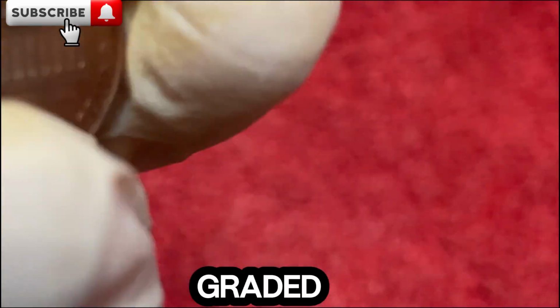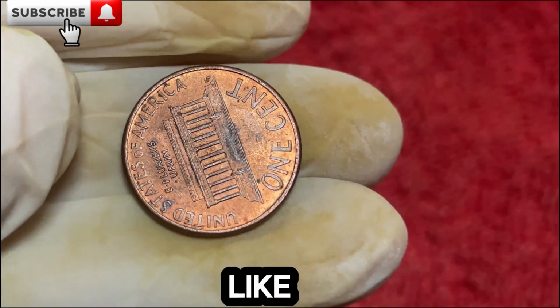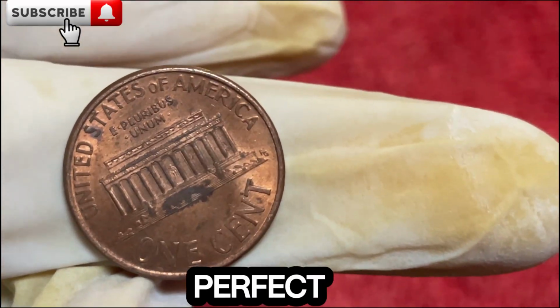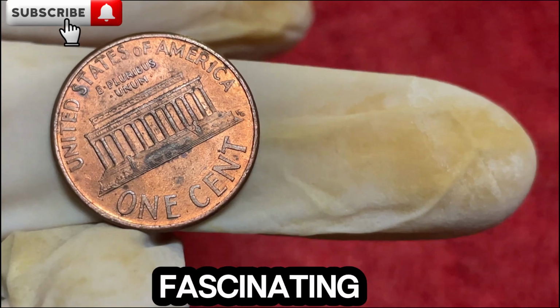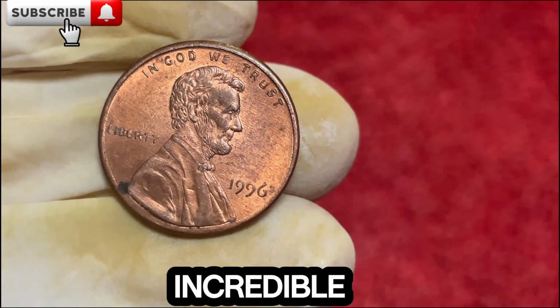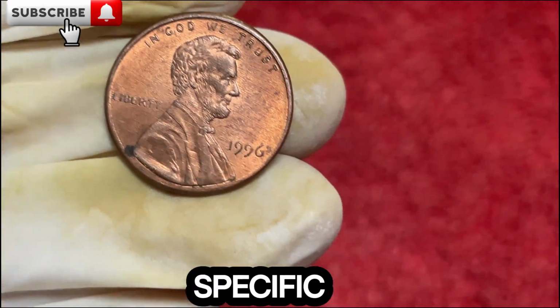Get your coin graded. If you think you've got a rare find, consider sending it to a professional grading service like PCGS or NGC. The 1996 Liberty 1-cent coin is a perfect example of why coin collecting is so fascinating. Something as small and ordinary as a penny can hold incredible value, history, and mystery, especially when it's tied to rare minting errors or specific variants that collectors are willing to pay big bucks for.